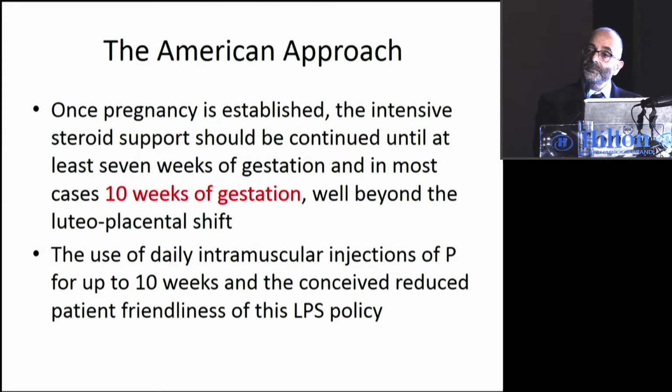And that's why, if you want to give this treatment according to the recommendation of the American approach up to 10 weeks, you can imagine the patient taking daily IM injections and all the discomfort of this. And that's why probably the European approach is the ideal to be used in these patients.